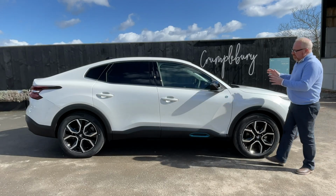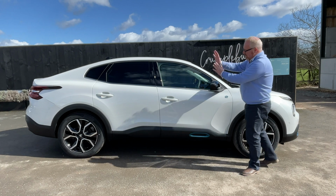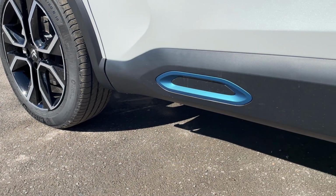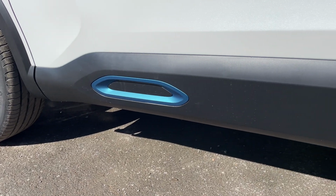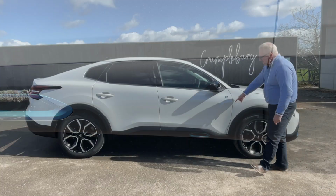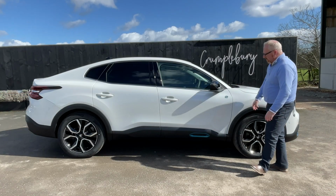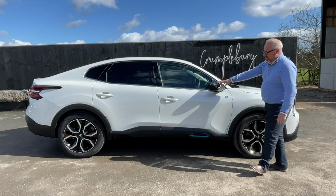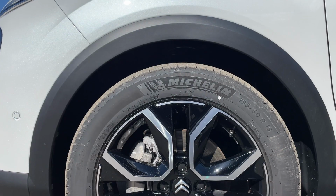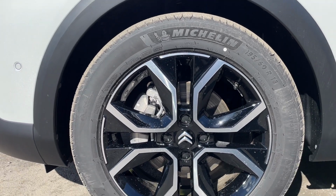But it's the side profile where you see everything changes, as I say, aft of those B-pillars. So you still get the Citroen air bumps down at the bottom, again with a little scallop of blue there, which as you can see is customisable, and your E-badge there to signify the fact it's electric, and these gloss black door mirrors. There's 3 trim levels, which we talk about in pricing. They've all got 18-inch alloy wheels.